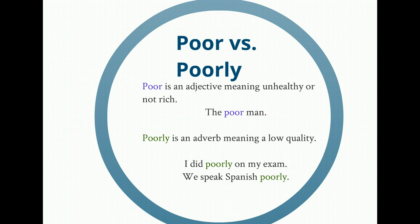Use an adjective to describe a noun. Use an adverb to describe verbs, so actions, or other modifiers, so other words that are describing. So that's really how you know the difference. If you're trying to describe the action or you're trying to describe a descriptor, use the adverb. If you're trying to describe a subject or another noun in the sentence, use the adjective.